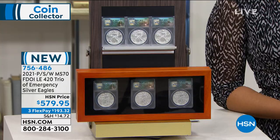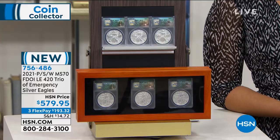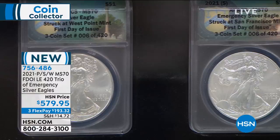So you get the two emergency minted coins, you get the extra coin. It is the complete set of Mint State Silver Eagles for 2021 from the United States Mint. It's the complete Mint State collection from the United States Mint, and we've got it at only $579. This is another one of those things. I could have done $699, $799, $999. It doesn't matter. Can't get it anywhere else. We have the coins. We bought literally tons and tons and tons, and by tons, I mean literally, thousands and thousands and thousands of pounds of American Silver Eagles when we do this.